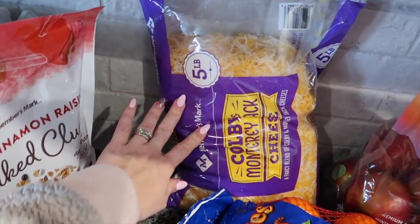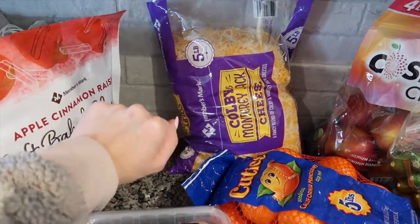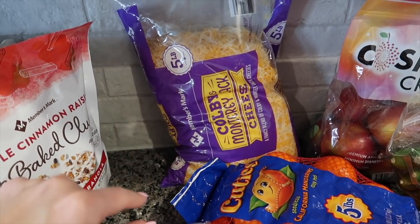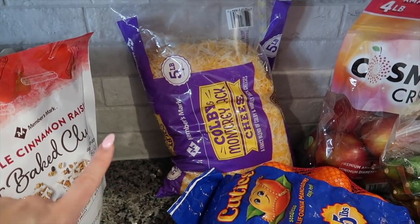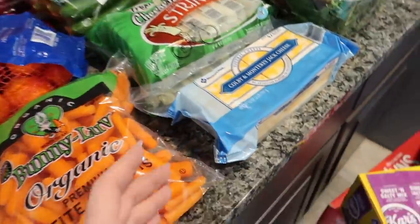And then I picked up our huge 5-pound bag of cheese. Y'all know we gotta get that. I can't believe how quickly we've been running out of cheese. So I'm glad they had the 5-pound bag because the last time I went, they were all sold out. So really happy they were restocked in that.